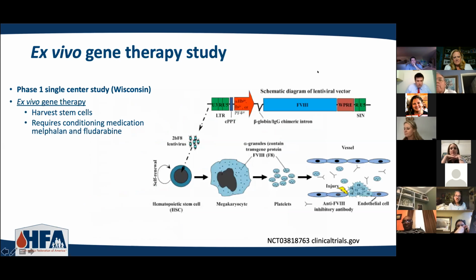We're rounding out the last couple of slides. These are the ex vivo gene therapy studies. So these do come with some increased risk. One of the more exciting studies that's happening is happening in Wisconsin, and one is happening in Atlanta. What this requires is sort of like a hybrid of a stem cell transplant and gene therapy. And hemophilia didn't create this idea. This is already happening in thalassemia and sickle cell. So hemophilia is actually later to the game for this. But we think it's still important.